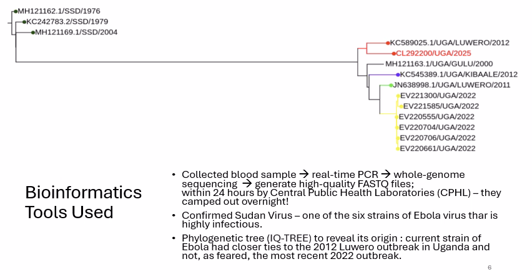This ruled out the possibility of sustained human-to-human transmission from 2022 and suggested a natural spillover from an animal reservoir might be the cause. For the first time in Uganda's history, genome sequencing, analysis, and public reporting were all achieved within 24 hours, which is an extraordinary speed.